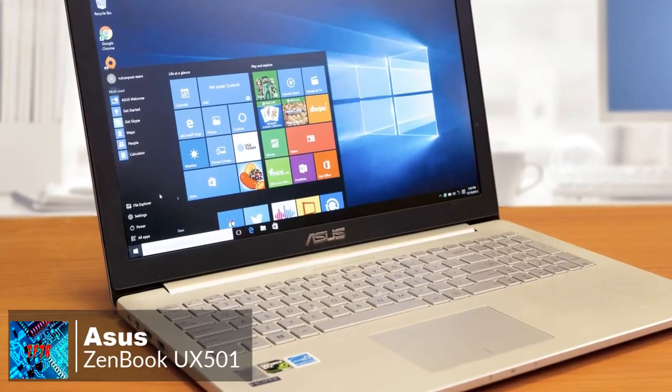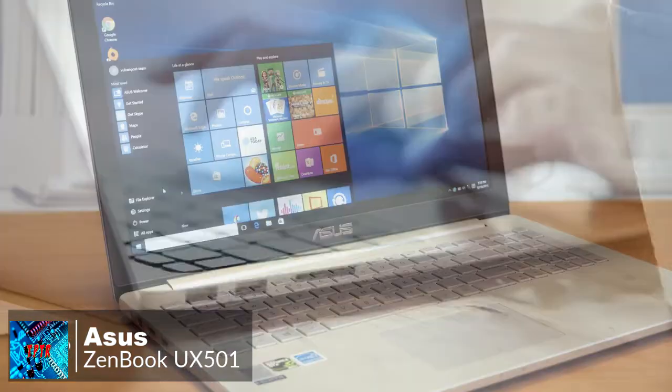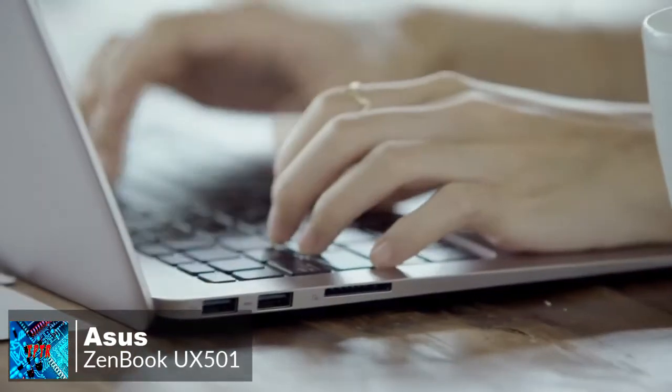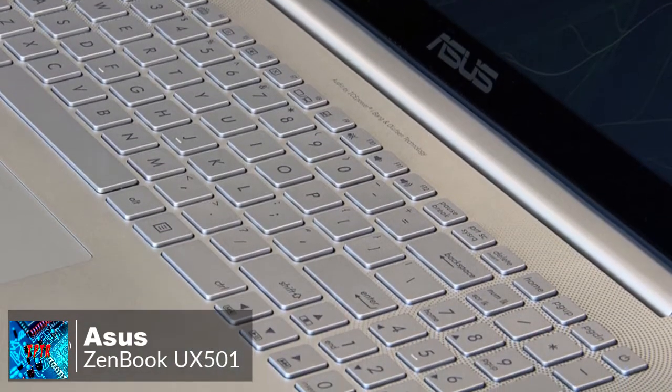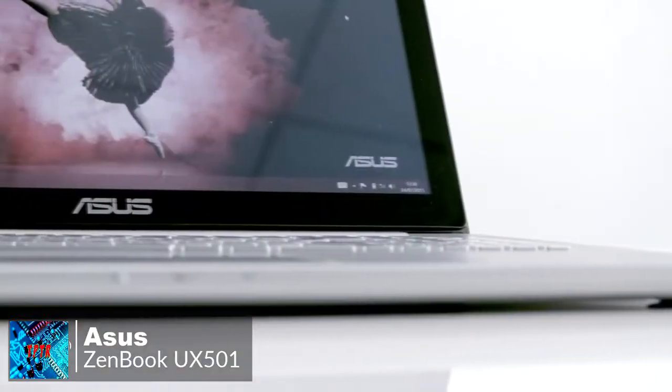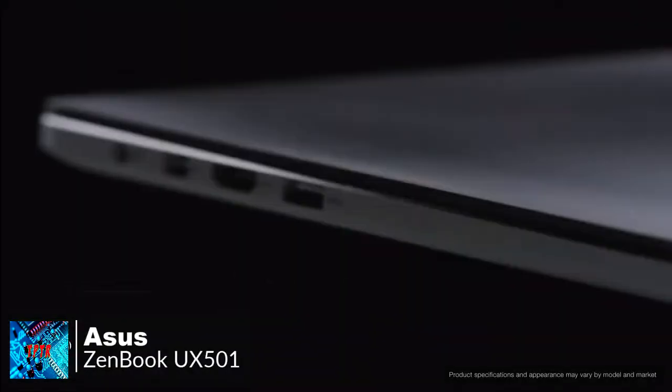At number 4 is the Asus ZenBook UX501VW laptop. This fully loaded ZenBook Pro not only features a massively better spec than the aging 15-inch MacBook Pro, but it also costs a whopping $1,000 less than a similarly configured model.